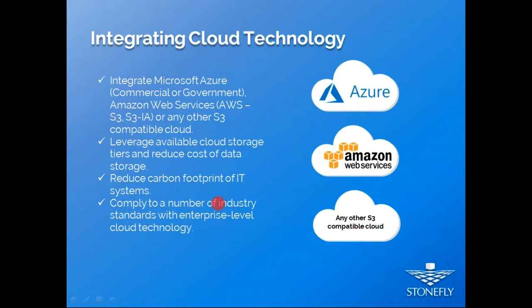So what can you integrate with StoneFly Smart Cloud Gateway? You can integrate Microsoft Azure, commercial or government, AWS S3, S3 IA, or any other S3 compatible cloud. This enables you to reduce the overall carbon footprint of your IT systems. It enables you to reduce the cost of data storage and data retention, and it enables you to comply with a number of industry standards, because the applications of StoneFly Smart Cloud Gateway include storage, backup, and archiving.